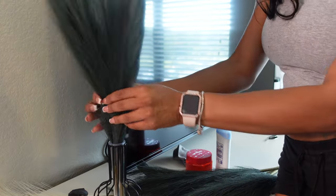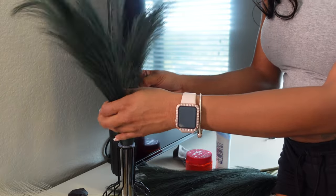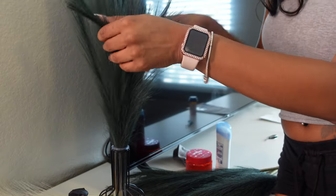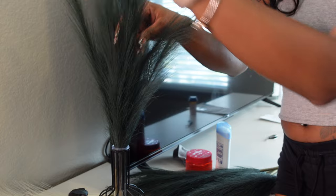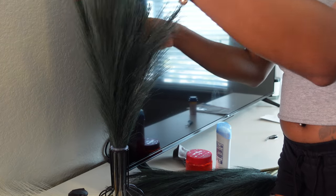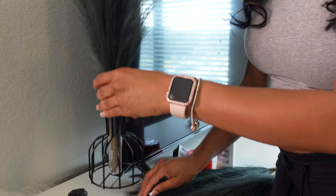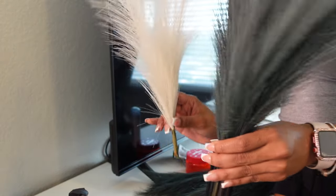I don't know if I can flare these out or not. Yeah, so since the vase is pretty small, I'm gonna try to bend these just a little bit, not too much, just to have a little shape. And I think I'm gonna keep it like that because I did just have 1 in there.